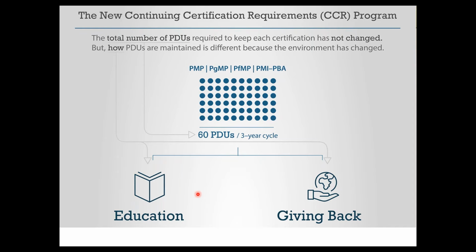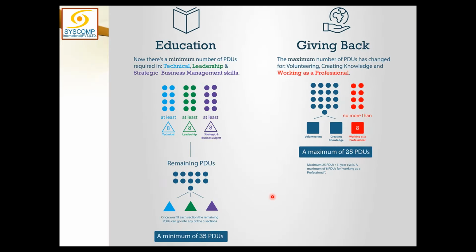Education is a must. But there must be a minimum number of PDUs you have to gain in the education category. If you don't gain that many PDUs in education, then you do not fulfill the requirement. Remaining PDUs you can gain from the giving back category. Let's have a look at it. Out of the education category, in the three vertices of the talent triangle, you need to gain 8 PDUs in each category.